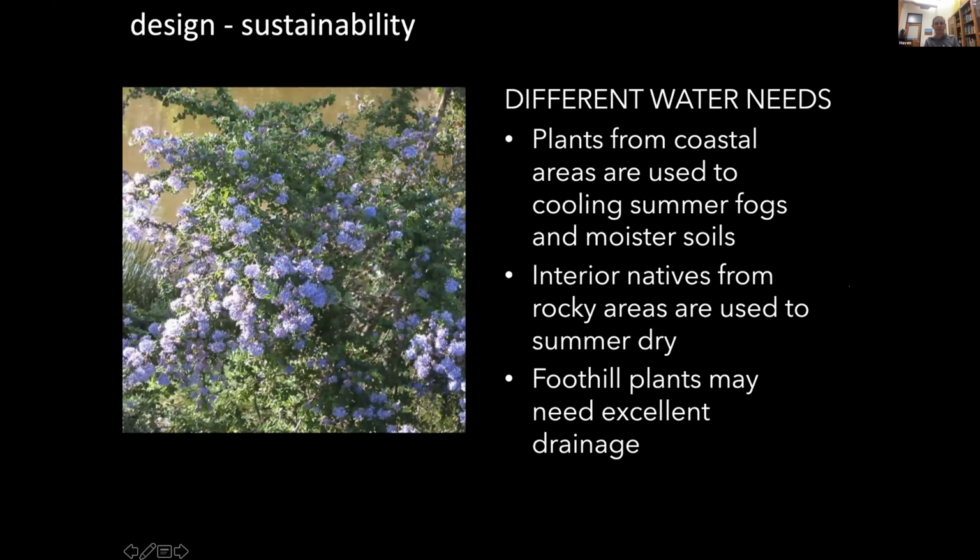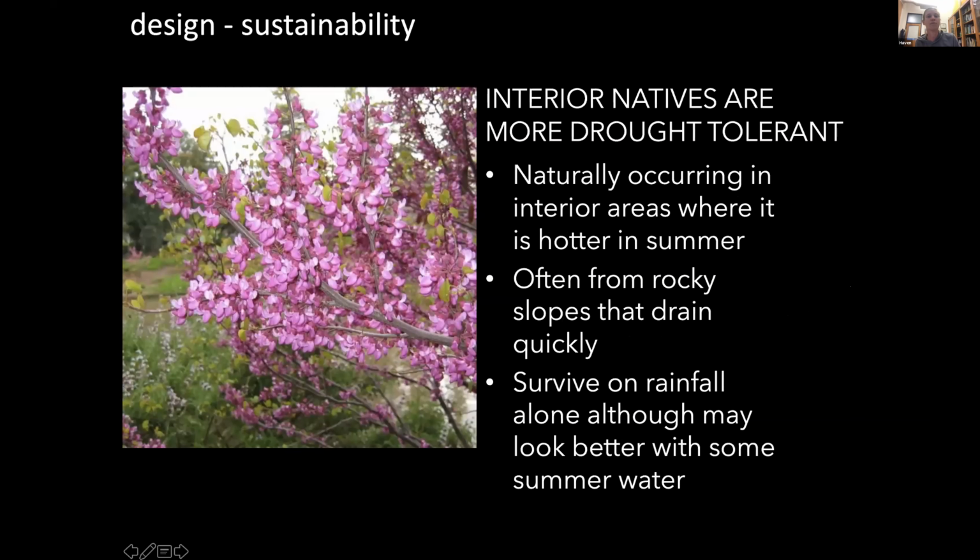So thinking about different water needs in different plants, right? Plants from coastal areas are going to be used to those cooling summer fogs, the moist soils, right? But the interior natives are used to summer dry. And then you've got your foothill plants that really need that excellent drainage. So this is all going back to what kind of specific space do you have? What are the needs? And can the plant that you like fit within that?